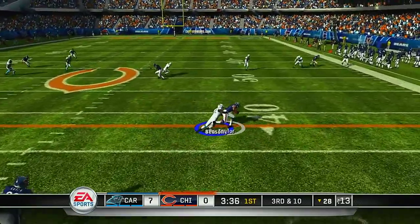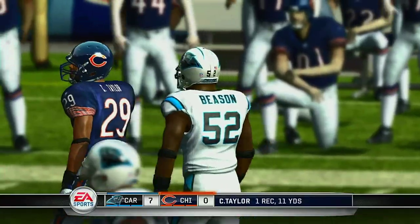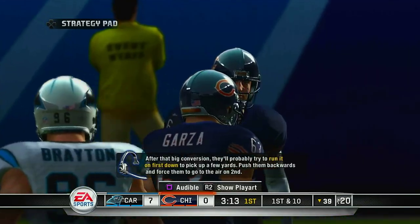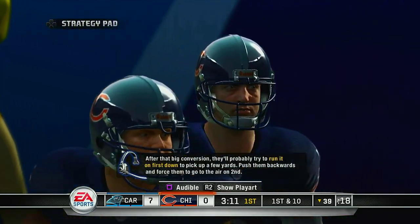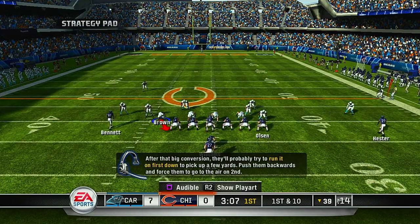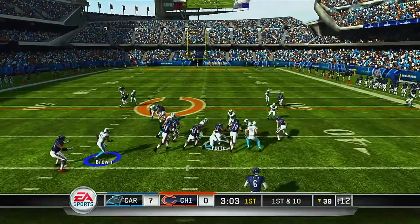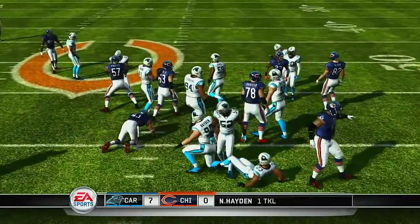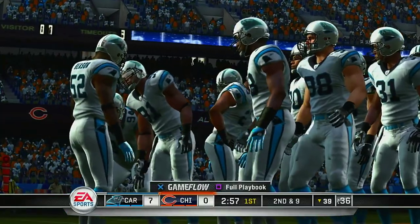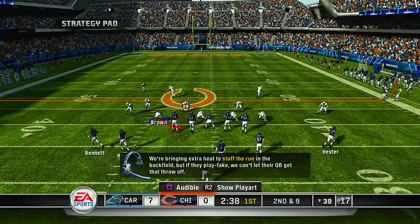Tons of pressure. He's hit as he throws. Everything seemed to work perfectly on that one. And that's a pattern that this team likes to run. You know they've been studying that all week on film, and yet they still can't stop it. And that's why you send all those guys to plug up the holes, and that time there were no holes, really, and he was lucky to get anything on the play.